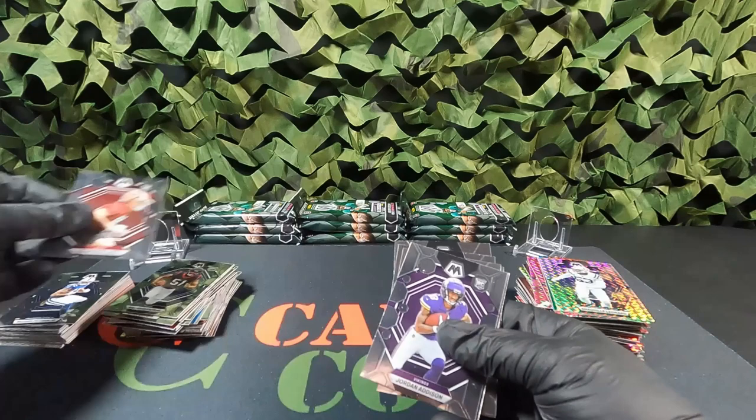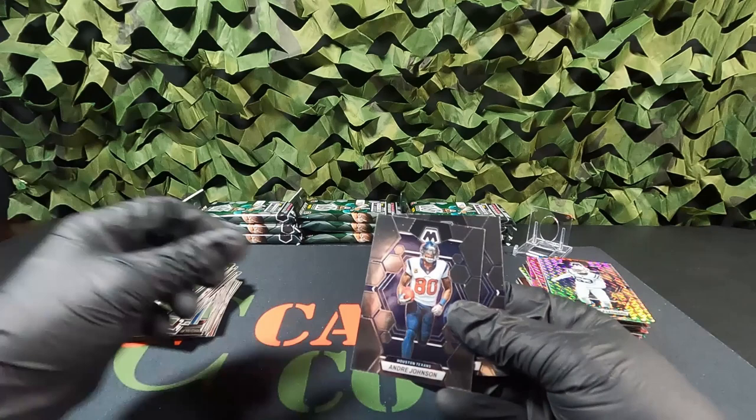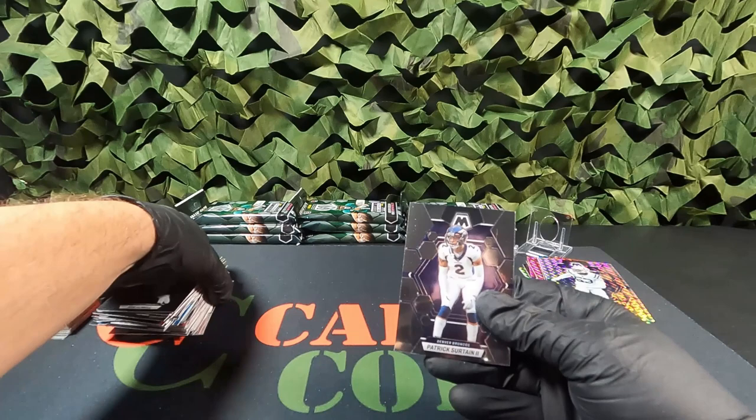Cameron Latu on base. Jordan Addison. Zach Charbonnet on the NFL debut. Sam Howell. Devontae Smith. Maurice Jones-Drew. Andre Johnson. And Patrick Surtain II. All right, that's nine right there. We got nine to go.